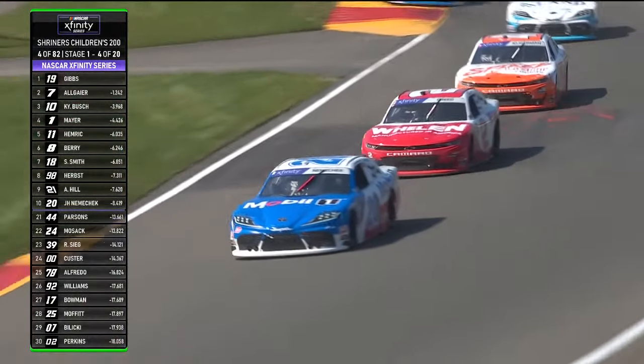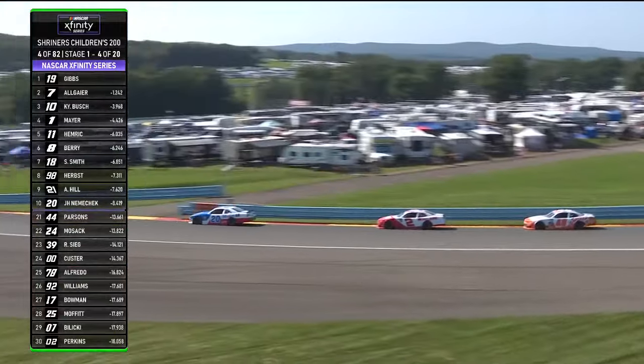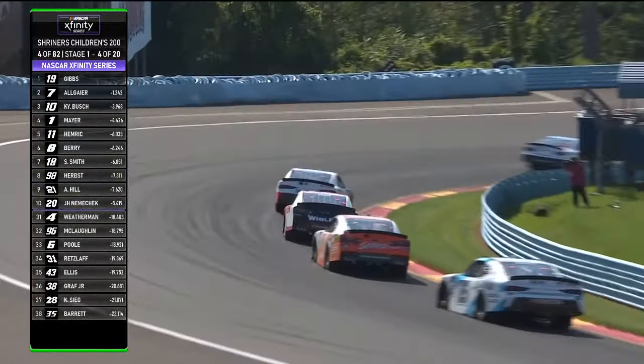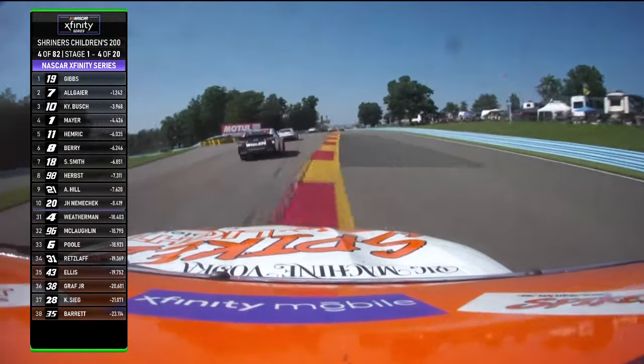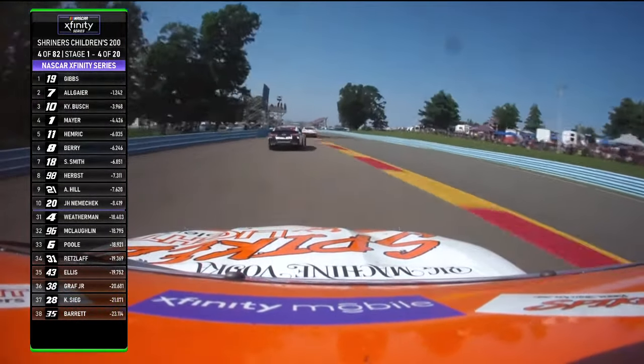Great battles here as the cars drive through the chicane. Nobody's had any trouble. We usually see a lot of cars get spun out earlier in this race trying to battle through here. So far, just a lot of cars dropping tires. And oh, now we've got a car going around in the chicane here.